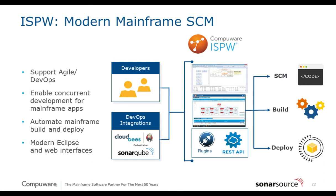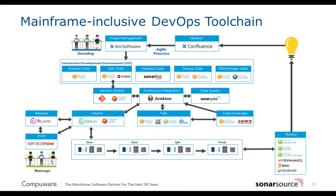Another key solution in building a mainframe delivery pipeline is ISPW. And ISPW is Compuware's modern mainframe SCM that's designed to support DevOps practices. ISPW handles source code management, the build and deploy processes for mainframe applications, and it also has integrations and APIs that allow it to be connected into DevOps tools like Jenkins and SonarQube. And ISPW provides modern interfaces both within Topaz and web interfaces and through the integrations with other DevOps tools.